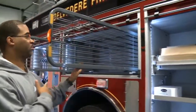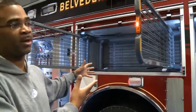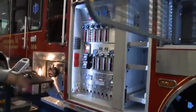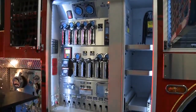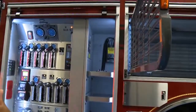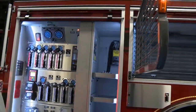The gear grid is a space saver for us. This gear grid will fit 9 hand tools on it. That's about as much as we need to carry. So you have the pick of the litter, from a TNT tool to a sledgehammer to whatever you need to complete the job. The pump panel is just what it is. It's versatile, it's enclosed, and it's very easy to use with the Husky Foam 12 system. We have our Command Light tower, which is new to us because we're used to the Will-Burt Night Scan, but we switched over to Command Light, so we'll figure out how that works here in a little bit.